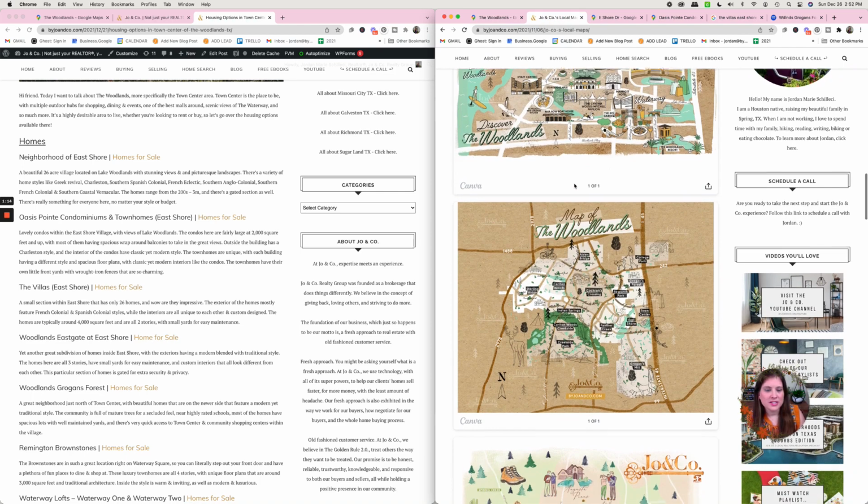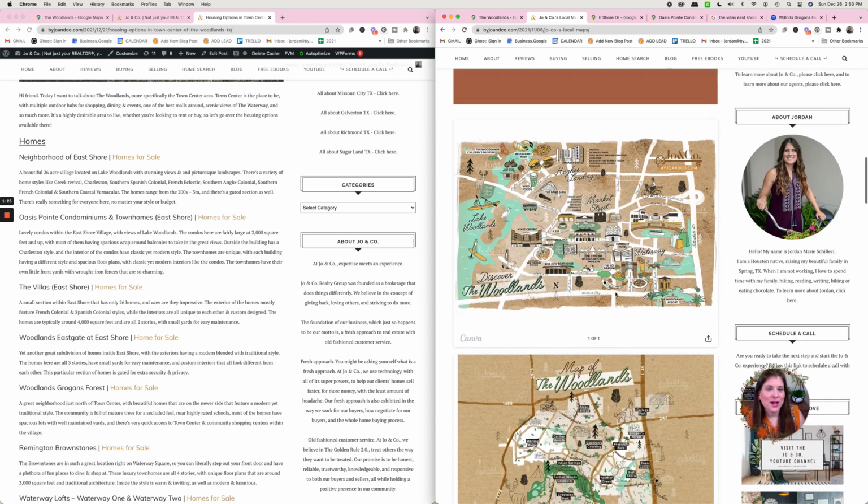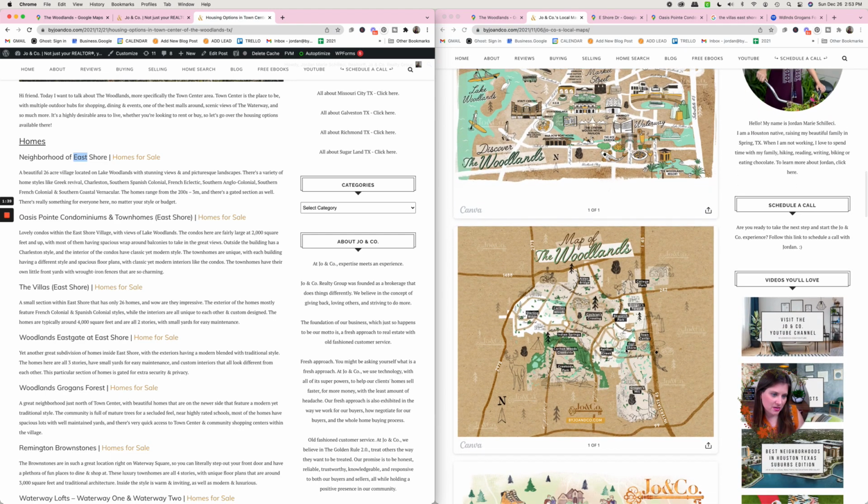If you want to see a more illustrated map, here is a map of the Woodlands where I have all of the villages highlighted, and I am going to link to all of this down below. Here is the front of the Woodlands, so I call this Discover the Woodlands. Here are all my favorite things to do in the Woodlands. East Shore happens to be just on the edge of the lake, so you can see it down here. Here's the lake, and it's on the edge.